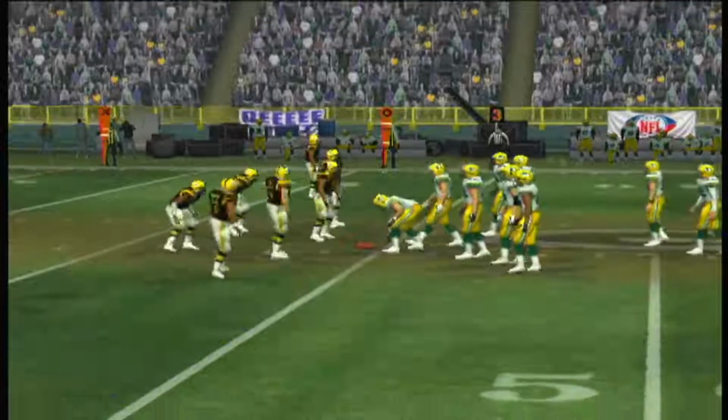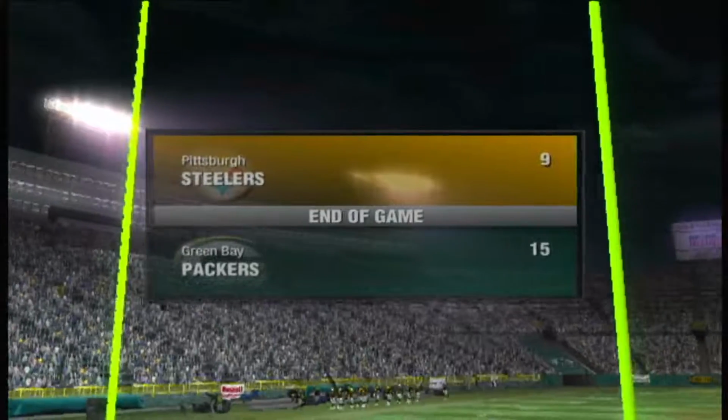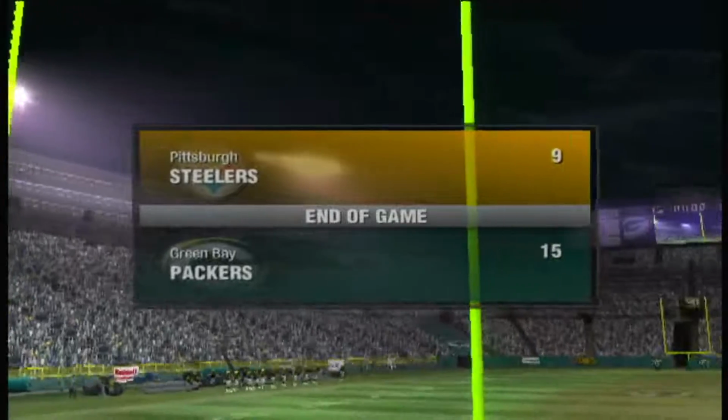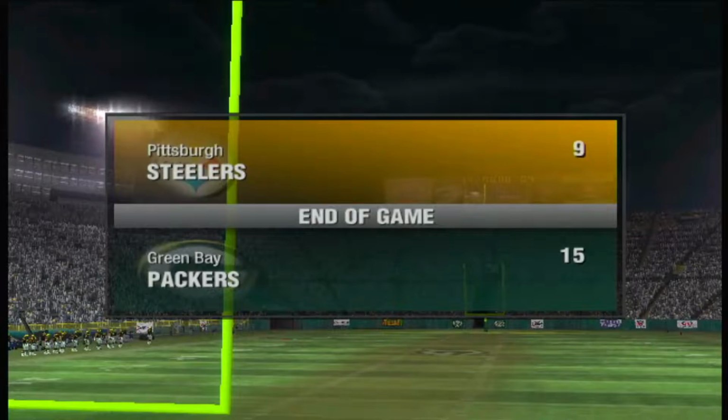Watch the throw on the screen. Our final score is the Packers 15, the Steelers 9.